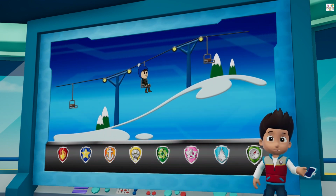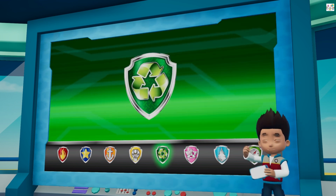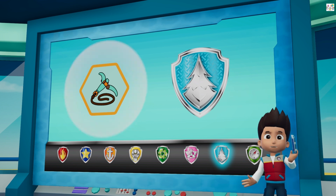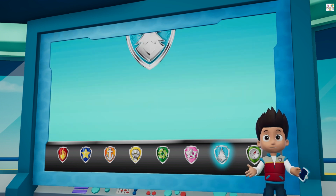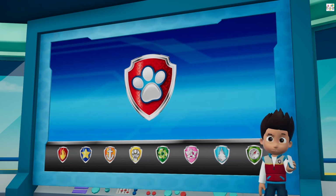Just got a call from Jake over at the mountain. The ski lift is stopped and Jake is stuck. If Rocky repairs the bridge, then Everest can reach the snowboarding trail. Then Everest can ride down the mountain and use her grappling hook to fix the ski lift. Everest can use her snowcat to help Rocky get to the bridge. Let's save Jake! Paw Patrol is on a roll!